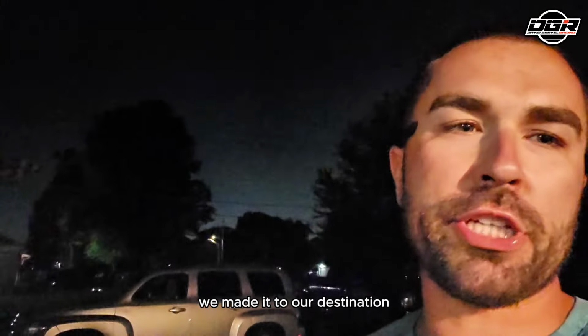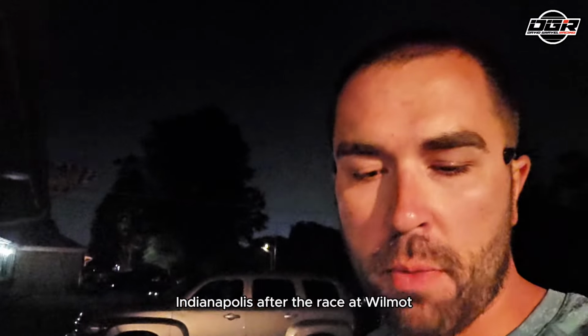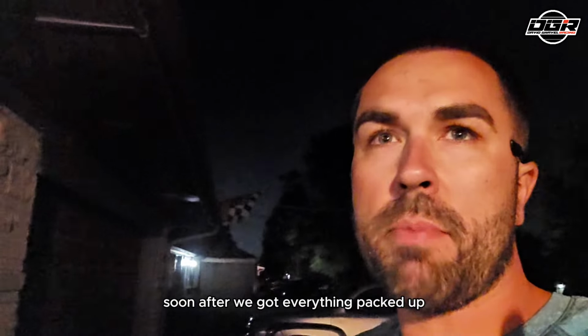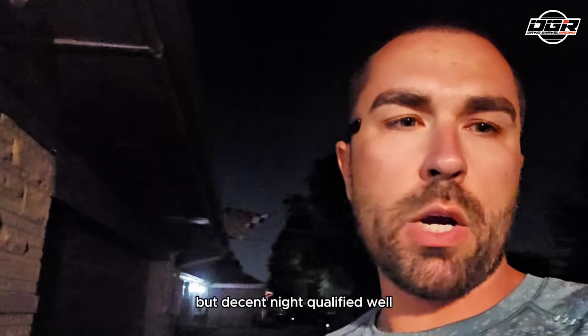All right, guys, it is 4 a.m. We made it to our destination, Indianapolis, after the race at Wilmot. They got the night done pretty fast because there was threatening weather. Soon after we got everything packed up, it started downpouring. Then it was a race to get out of the track, and that took a long time. Everybody was trying to leave at the same time, but a decent night.